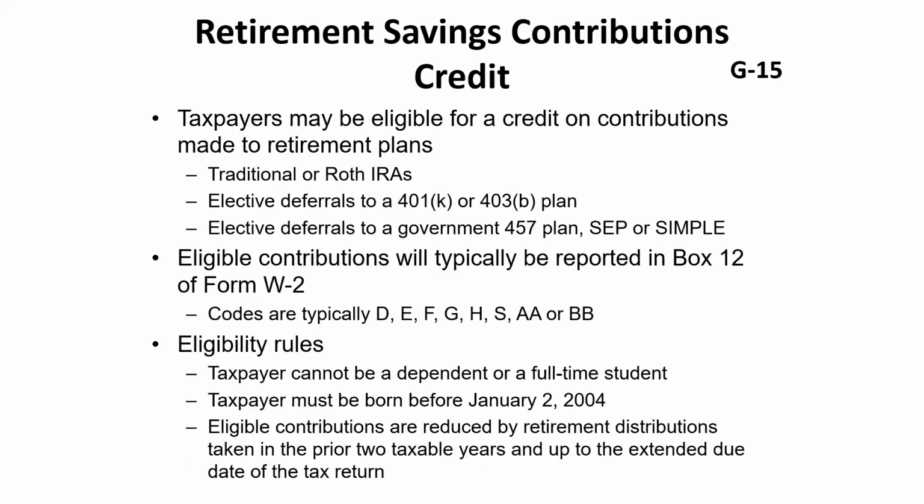And another one without any changes is going to be our retirement savers credit. This is coming off the Form 8880 and a little bit more information on the G15. Typically, this credit will try and automatically calculate if you're filling out the W-2. And where this credit comes into account is if taxpayers have made a contribution to a retirement plan. They might be eligible to actually get part of that money back in the form of a non-refundable credit.